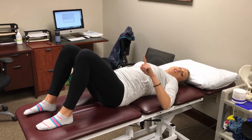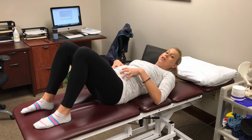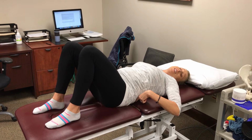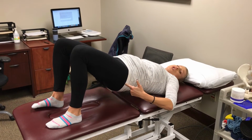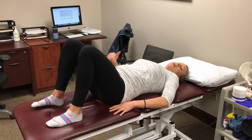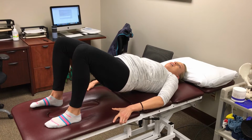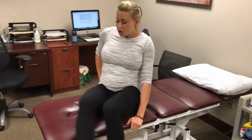The next one is a bridge. This is going to help strengthen your glutes, hamstrings, and maintain pelvic stability. So to start off, start with a little bit of an abdominal brace, flatten your back into the table to keep your low back safe. Then you're going to push through your heels, lift your hips, and feel your glutes and your hamstrings contract, and then slowly lower back down. Make sure you're keeping that lumbar stabilization by keeping that pelvic tilt as you go up and as you go down. Those are the first 2.